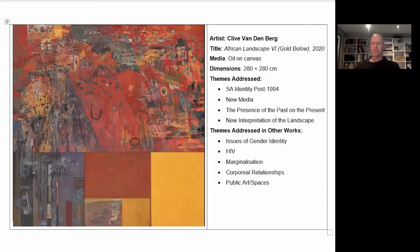Clive, you have chosen to discuss this African Landscape number six with us today. It is a huge art piece. The dimensions are quite large, so this smaller image doesn't really take the complexity of it into account or do much justice in that sense. So I would really encourage the kids to get to art galleries to look at these paintings in their large size. It is very complex. There's a lot going on here. Could you tell us a little bit about what was going on in this specific painting?